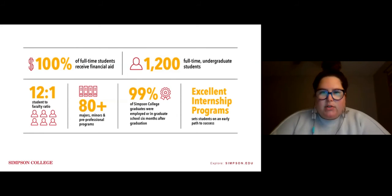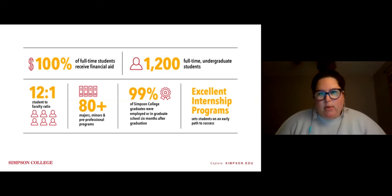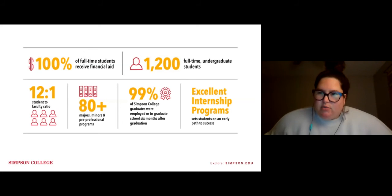We have around 1,200 to 1,300 full-time undergraduate students. We also have 3 graduate programs, and we have a West Des Moines campus where most of those are housed. Most of our students live on or around campus. We are not a commuter school. We keep you very, very busy. I would say about 95% of our students live on or around campus, which is really great. There's always something going on.